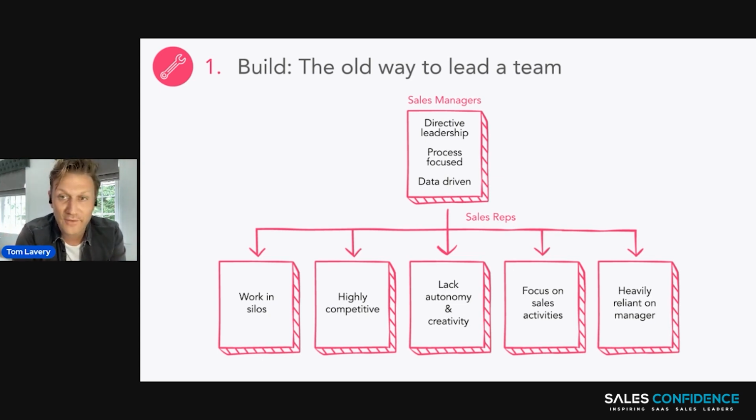For those of you, there's probably lots of different experience around the table and online today. I started in sales 20 years ago next year, and 20 years ago it was a lot different. For me, this was the old way of sales management, where you'd have a much more process-driven, data-driven leader, where teams would often work in silos and be highly competitive. Things like the President's Club would be the most important thing. They would generally focus too much on sales activity and be highly reliant on the manager. That was the world I was first introduced to in sales.